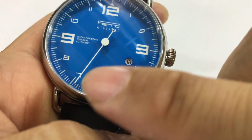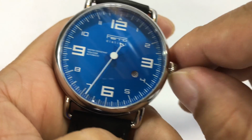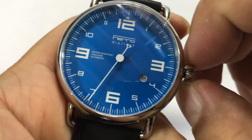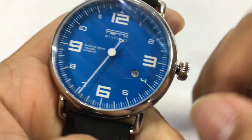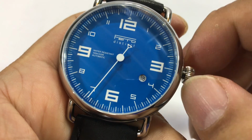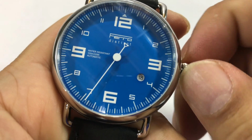And I actually really like that long, slender hand. It does remind me of speed influences. And as a car guy myself, I really like all things car. Now, you unscrew the crown, and then let's see what we've got here. Maybe in that first pop-up position.